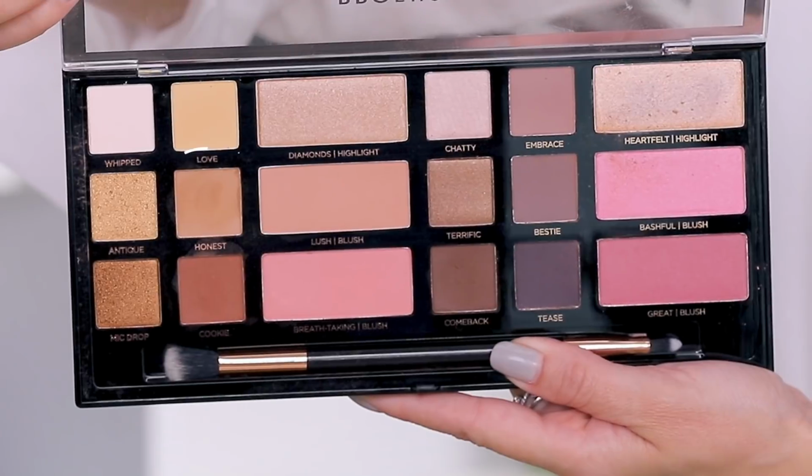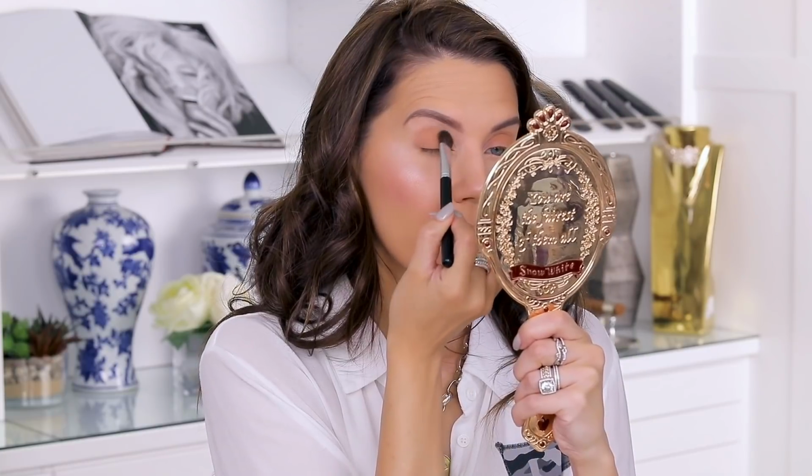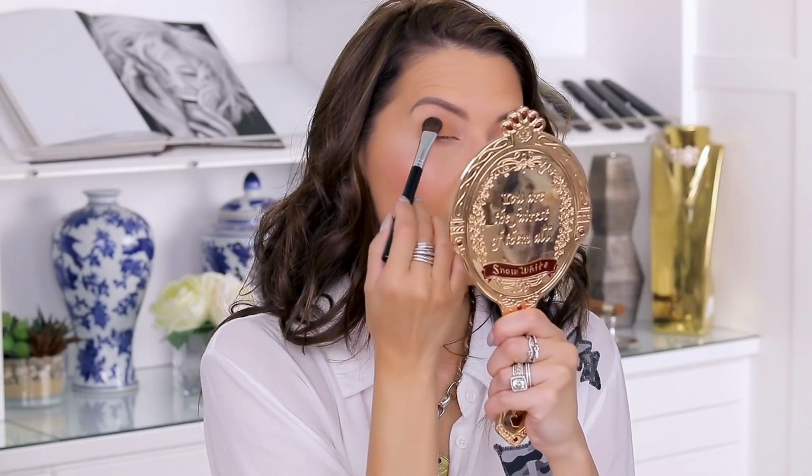Not even just make it work and have it be crappy, but make it work and have it turn out beautiful. I am going to put a little Urban Decay Primer Potion on my lids. We are gonna go in with Honest right here, all over. These are really dusty. So I'm just really pressing this all over the lid and almost into the crease. I'm using an Anastasia brush, it's the A16. Then I'm gonna take the tip of the brush and smudge out the edges.